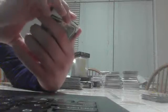Box number 4. Is it something big? Here we go. Got an autograph right off the bat. This is going to be a purple wave refractor auto, 96 out of 99 for Buck Allen of the Baltimore Ravens. Nice hit for the Ravens there.